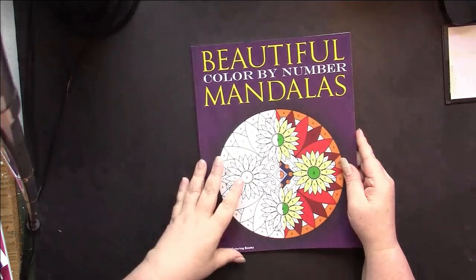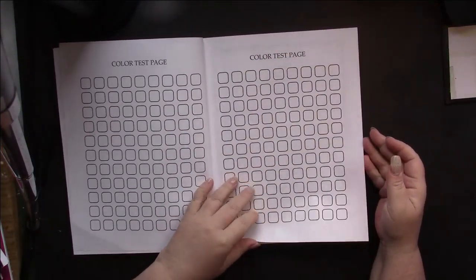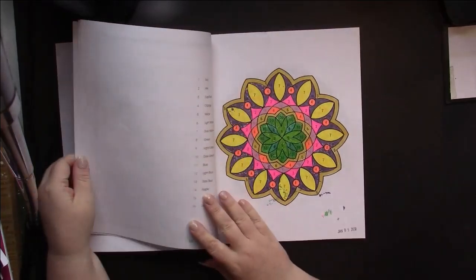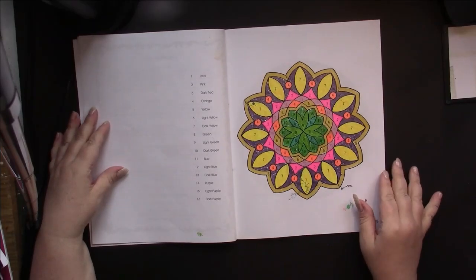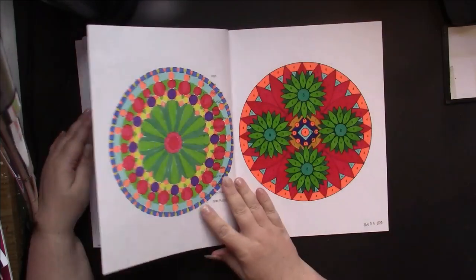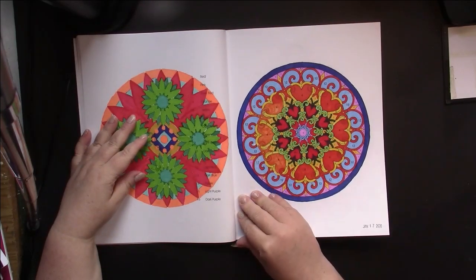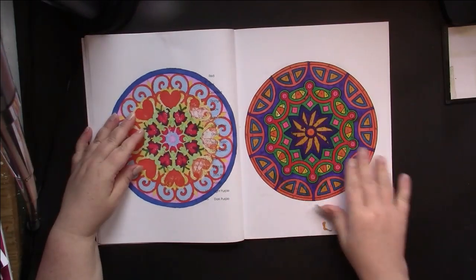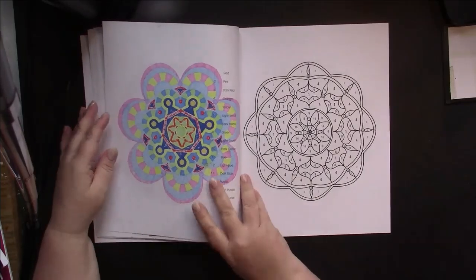Then I have Beautiful Color by Number Mandalas by Lilt Kids. Okay, so I did this one in glitter gel pen, and we got some scribbling on that. And that one, yeah, these are really nice. A little bit of trouble with my pen running out on that one. Ugh. Scribble, sleep. And that's as far as I've got.